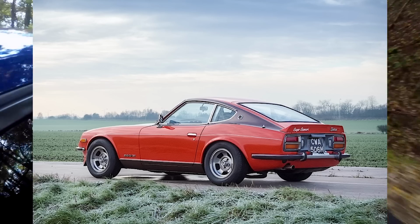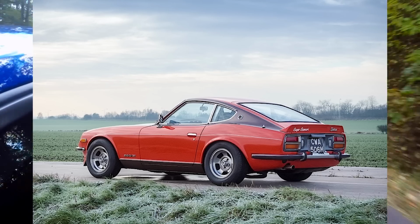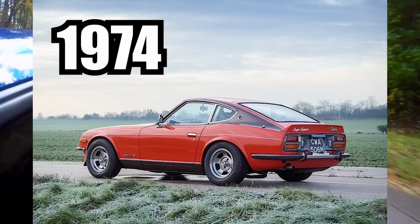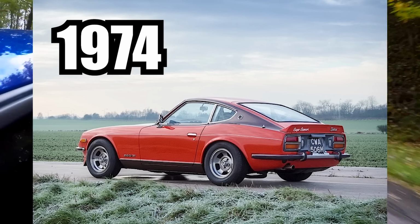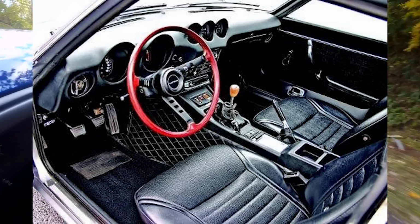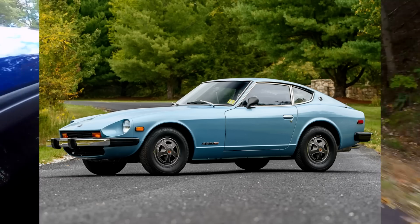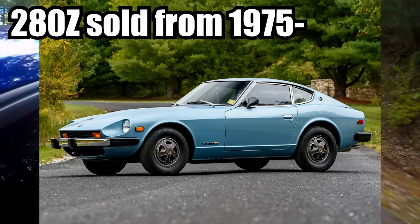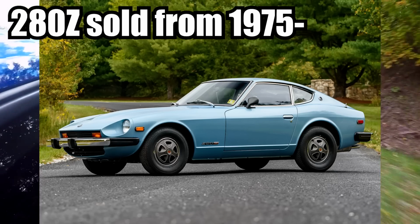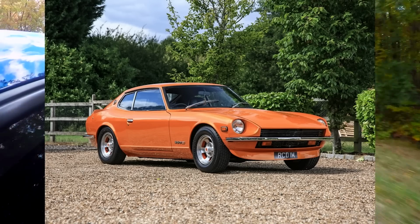But literally, it's even shorter in the United States. It was only available for sale for 1 year, being just 1974. This means that finding one of these in the States, a USDM model that's left-hand drive, is extremely rare. It doesn't help when you realize that the 280Z was actually made from 1975 onwards, meaning that its run, even worldwide, overlapped with the 260Z.